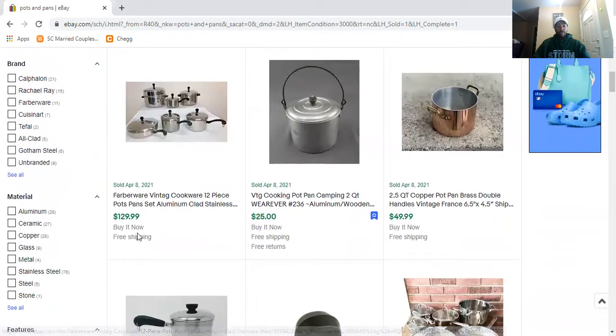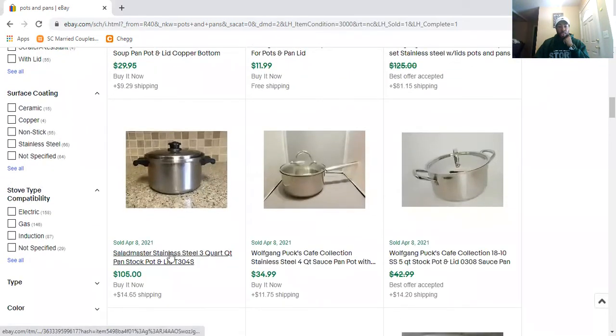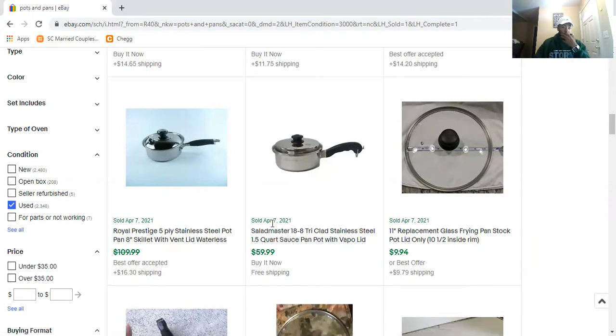And you just keep going. Look at this. This is a full 12-piece set, $129.99. This is just for a camping pot, $25 there, $50 here, $29 here, $105 here. So you can get the idea that there is still a lot of value in these pots and pans. And if you have pots and pans just laying around the house, why not go ahead and sell those on eBay and get a nice return on them? You just got to think outside of the box a little bit more. I think the statistic is that most people have about $5,000 worth of stuff lying around the house that they could sell if they really wanted to.